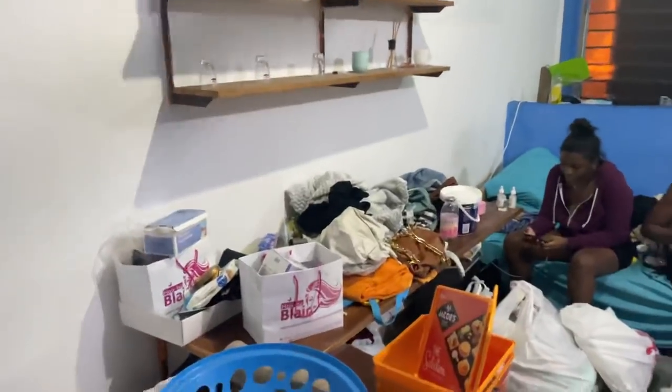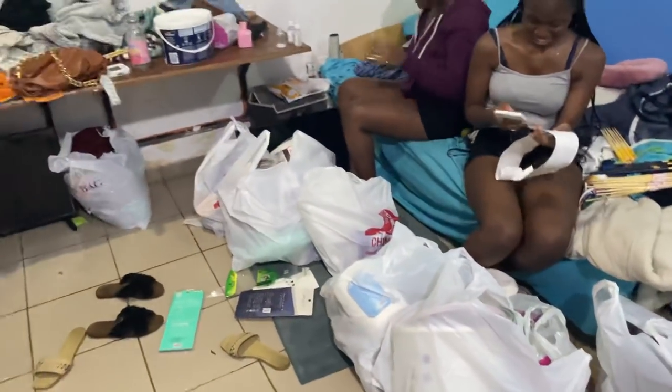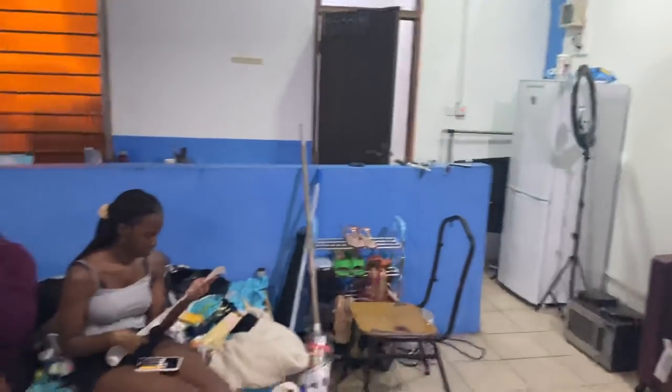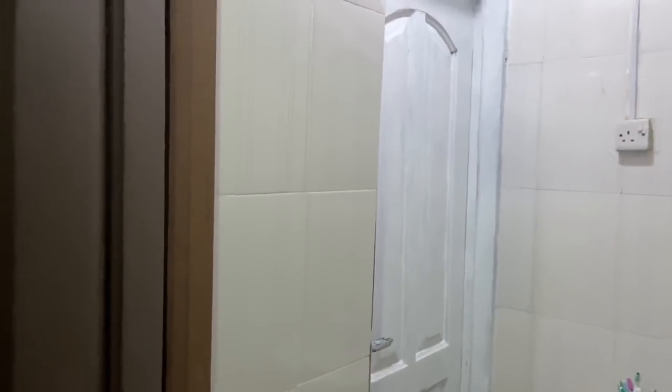So we just got back from shopping. Anyway, this is basically what my room looks like right now. We just came back from China Mall, and it's absolutely looking like a hot mess, but that's fine. This is what the door looks like after I painted it. I think it needs another coat, but trust me, this is such a terrible paint job. But the painter saw it, and he said I actually did a good job, so this is my first time.